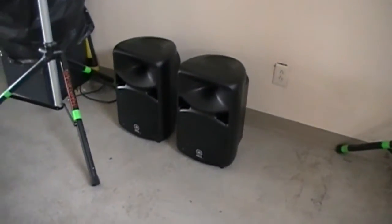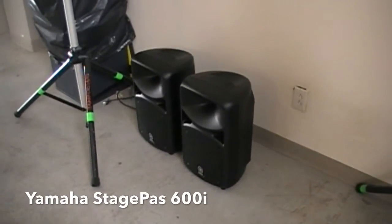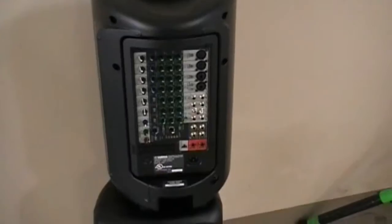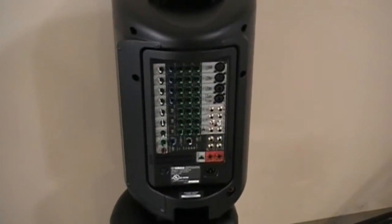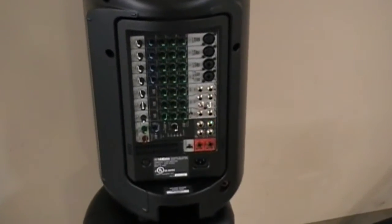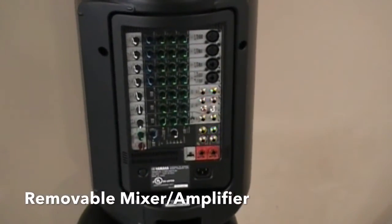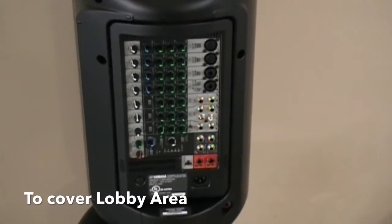And believe it or not, the system that we're going to use to fire all of this is this Yamaha StagePass 600i system. Now, obviously, we're not going to use this StagePass to fill all 3 rooms. We're going to be using these 2 speakers primarily to fill this main entrance area, and we'll be using the amplifier built in to the StagePass amplifier mixer to cover this area.